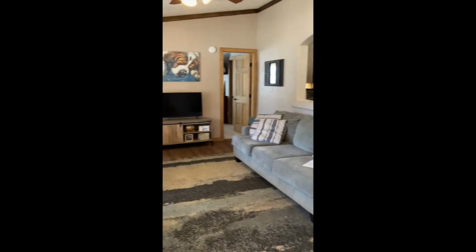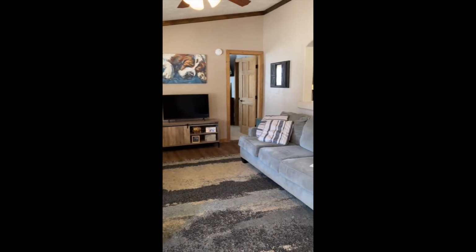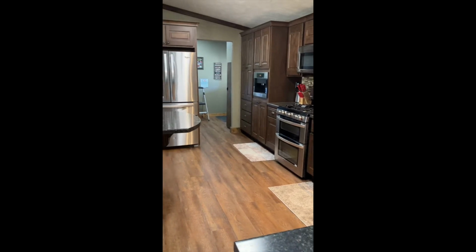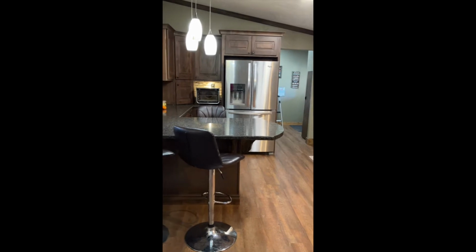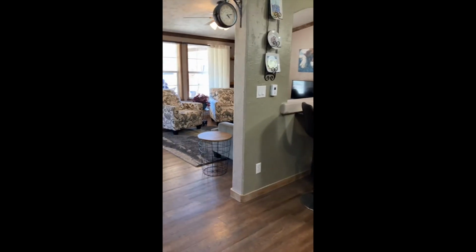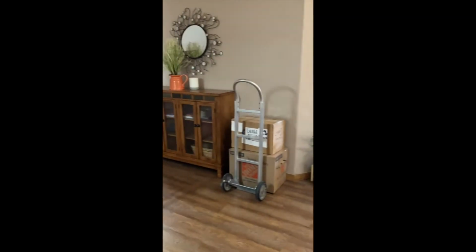This is a lovely main floor home. Everything you need is on one level. It was built in the year 2000 and it's been lovingly maintained. We have stainless steel appliances, LG and Whirlpool, plenty of seating for all your guests. You're gonna find that this home is really wonderful for really big parties. If you've got kids, grandkids, every generation, everybody's welcome here. There's plenty of room for your biggest parties inside and out.